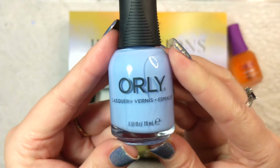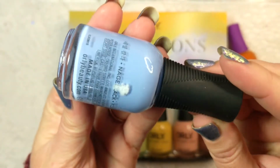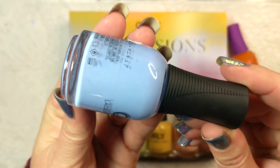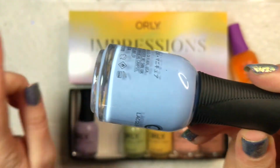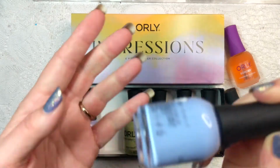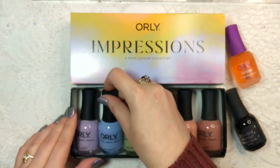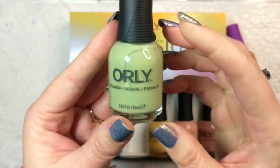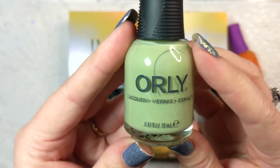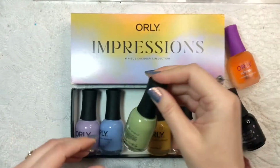Next up is this really beautiful blue toned. This one is called Bleu Iris, and this one I'm hoping is going to be a little on the periwinkle side in person, and especially on the little nail color swatch that they have on the box. I think it's a really beautiful, almost purple leaning color, and I'm really liking that so far. Then they've got a really nice dusty muted green. This one is called Artist's Garden.